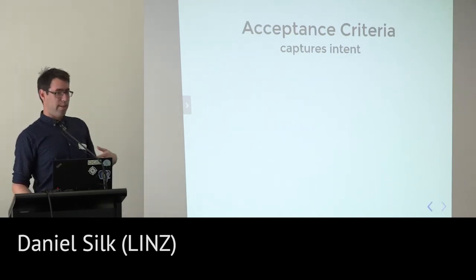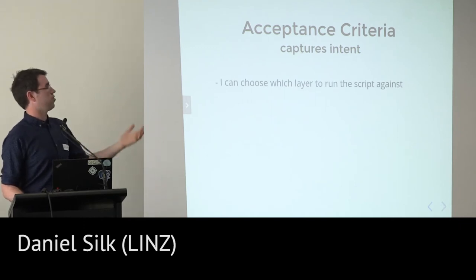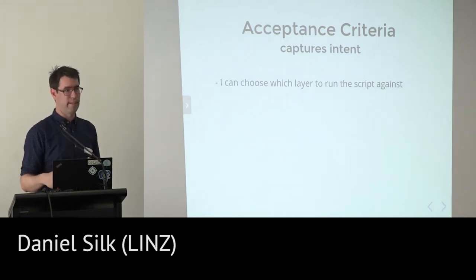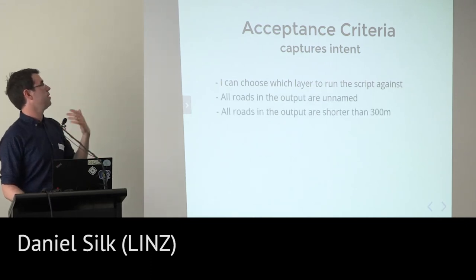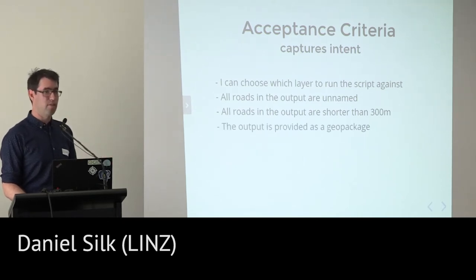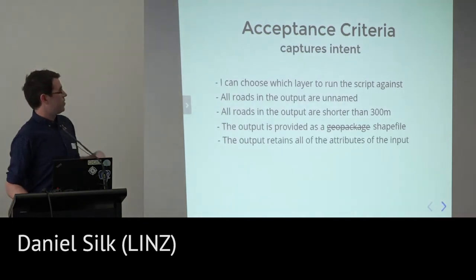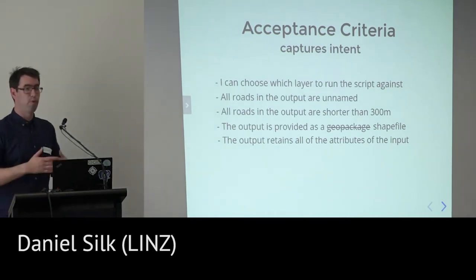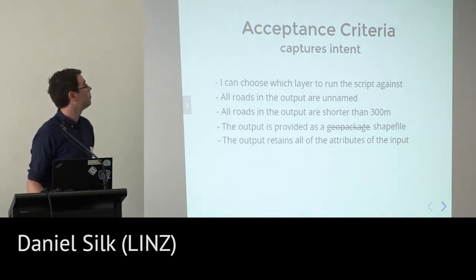With the user story, we capture acceptance criteria, and it's basically like, I can choose which layer I want to run the script against. It's the set of things that the user of that tool expects to see when they're running that script. All roads in the output are unnamed. They're all shorter than 300 meters. The output is provided as a geopackage, probably actually a shapefile. The output retains all of the attributes of the input, that sort of thing. And as developers, before even looking at a solution, that's just a really nice little checklist to run through.